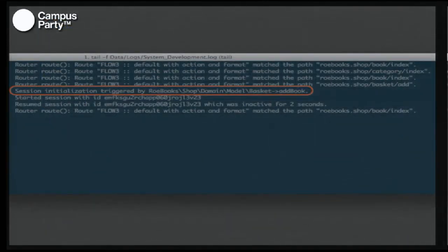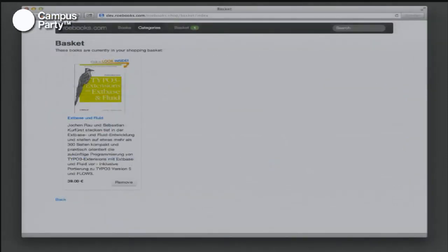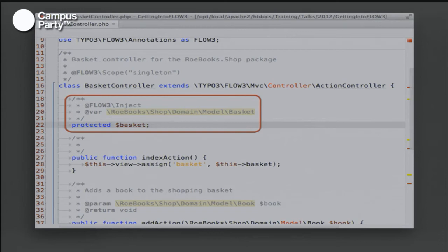You can see in the log file that a new session was triggered by a certain method, which is really helpful for debugging. You can also see what session cookies are passed around. And then in your controller, you just use dependency injection to get that basket. You just inject that basket into your controller. And then in your create action, I don't have the create action there. In your create action, you can just call this basket add book, and then that book is added to the basket. And it's kind of a singleton which survives the end of the request. It will be there exactly like before the next time.